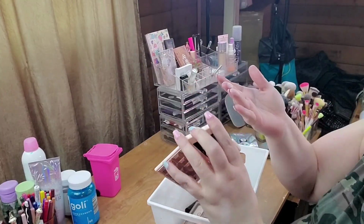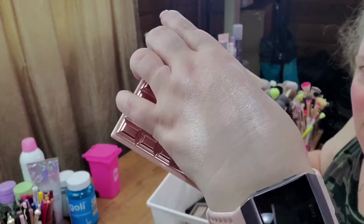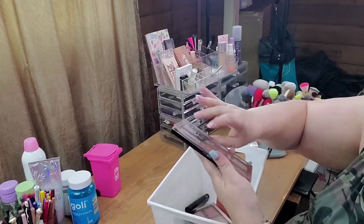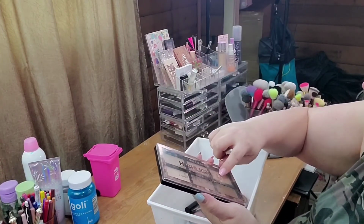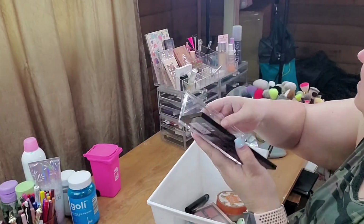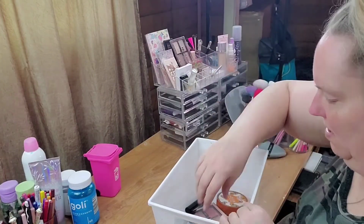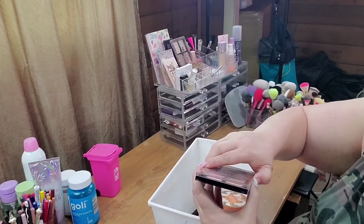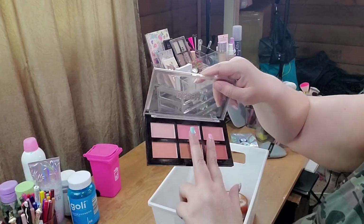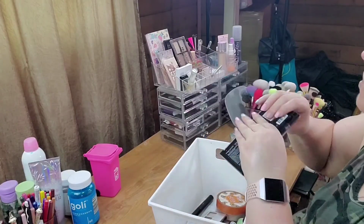They're really dry, but they're pretty. I'll work with them. We'll figure it out. And then I have, okay, so this is a highlighter and a contour palette from Profusion. I really like their bronzer. Okay. And then this is the blush palette from Profusion. I like this palette too. I will normally go into all four of these at the same time. So stinking pretty.